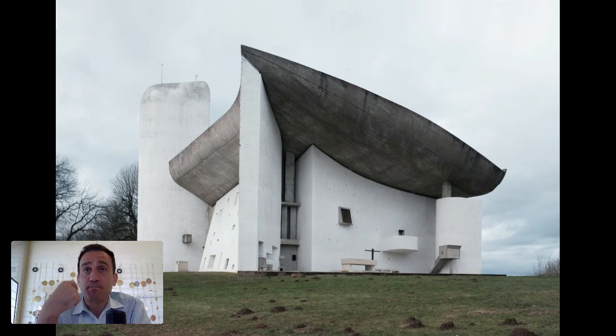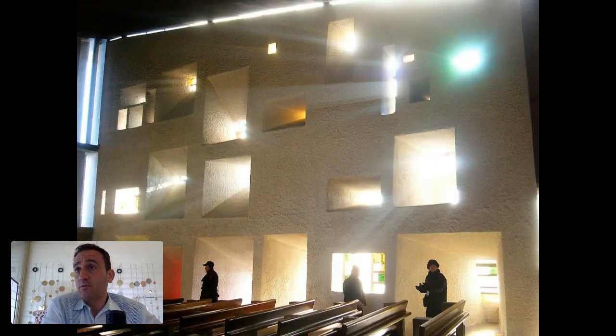The prompt was to create kind of a meditative and reflective space. It's on the site of a chapel that had been there before, I think had been destroyed, and so the group that commissioned him to build the new chapel was in essence building a chapel where there was one before. The plan is quite interesting at Ronchamp.